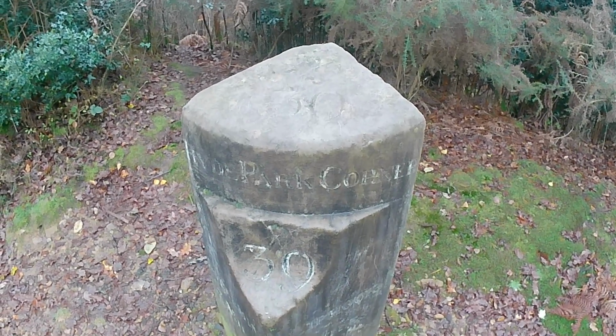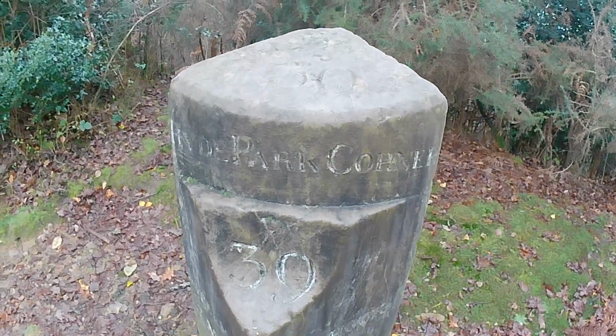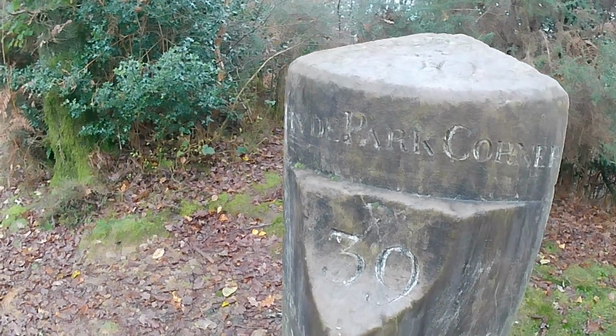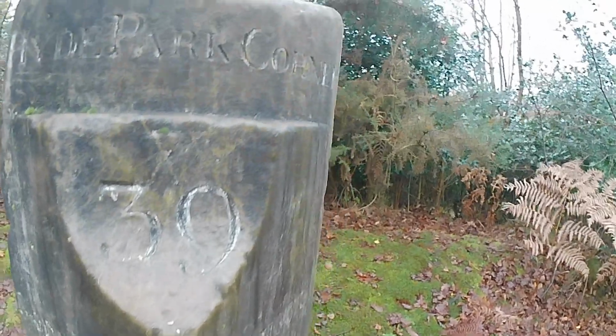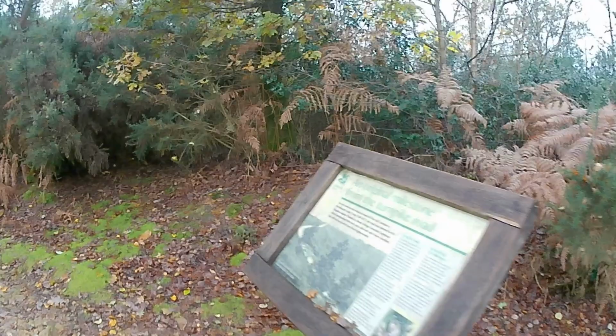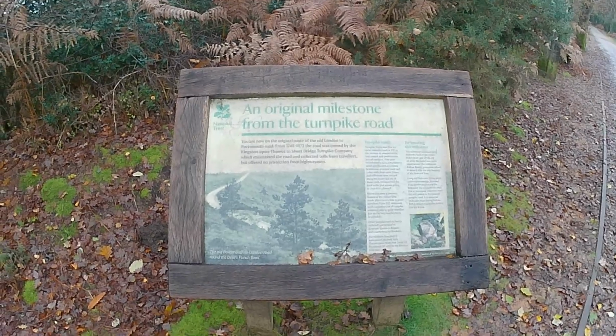So here we have a marker stone. I don't know if you can see, but it says Hyde Park Corner, 39 miles. Liphook, 5 miles. And Godalming, 7 miles. I don't know how old this marker is, but if we go up a little way here, you can see this is an original milestone from the Turnpike Road.